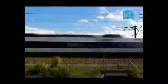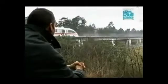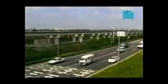Unlike City of Truro and the TGV, it seems that for maglev, simply being the fastest isn't going to be enough. Maglev is going to have to get an awful lot faster. And in theory, at least, that's already possible. By building vacuum tubes for maglev trains to run in, speeds in excess of 3,500 kilometers an hour would be possible, making the trip from London to Tokyo a jaw-dropping 3.5 hours. Now that really would be massive speed.